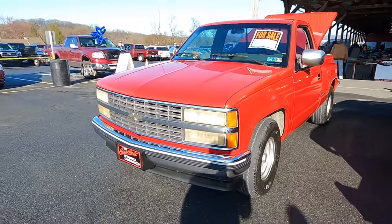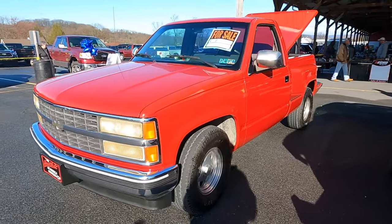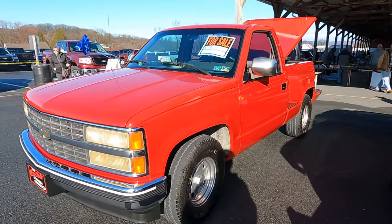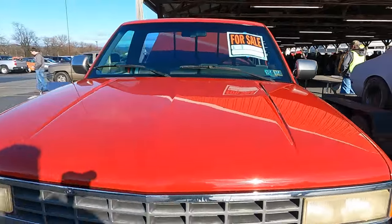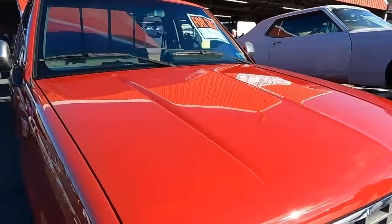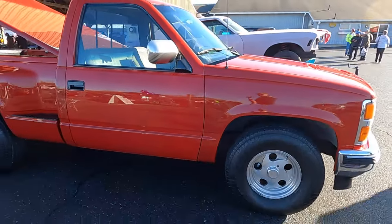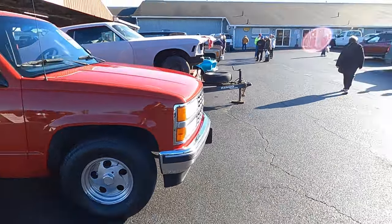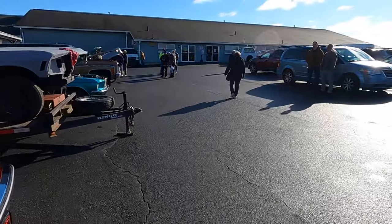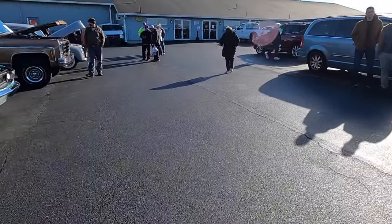Got a Silverado, 1990, 23.5, step side. Just think that might be a little high on the price there. Look, those look pretty nice. Well, I guess we'll attempt to go inside the building, considering how crowded it is outside. I'm sure it's going to be really nasty in there.